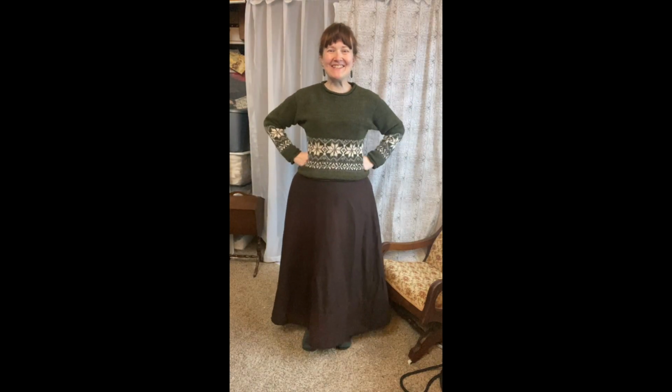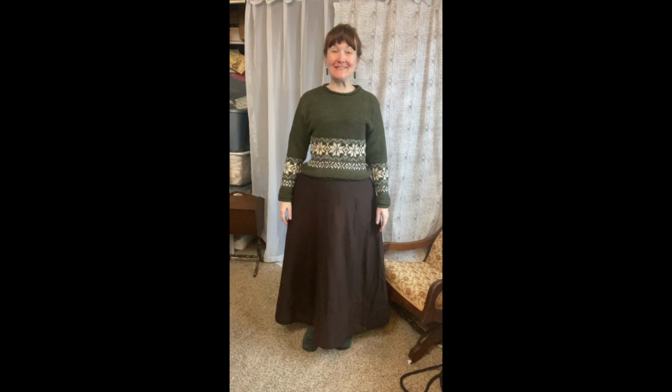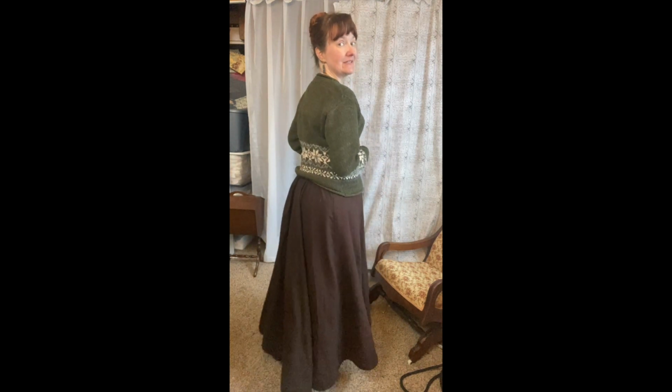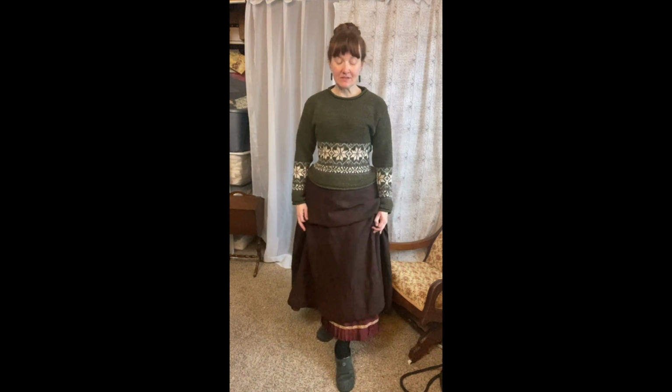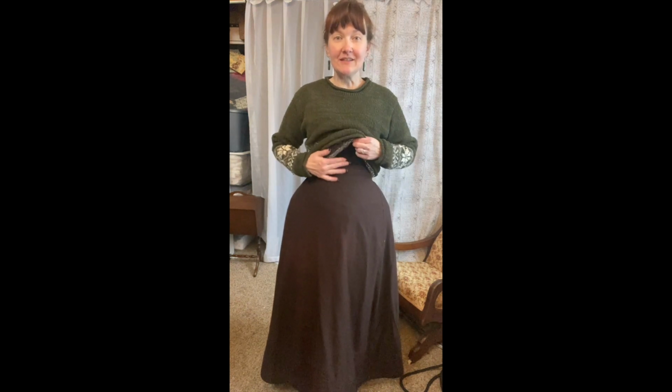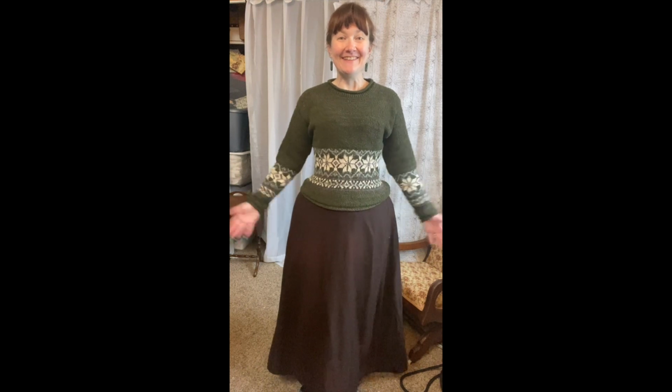Hey there guys, here's another daily dressed, historically inspired day wear. So I'm just wearing a simple wool sweater. I am wearing my brace, a wool skirt, my silk petticoat, my wool stockings on, same wool liner. I'm actually wearing a second liner over the top of the corset because it's a cooler day. And this is it.